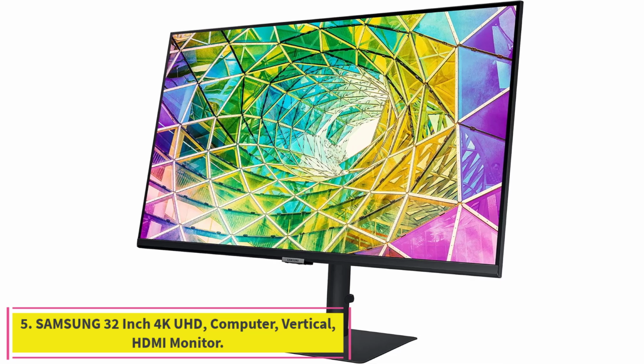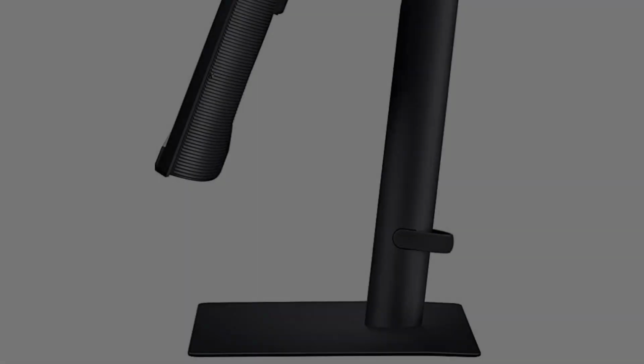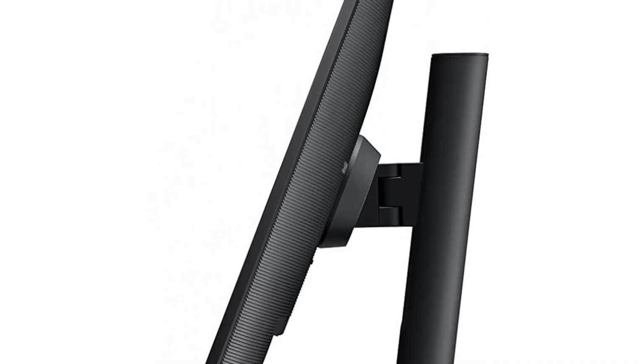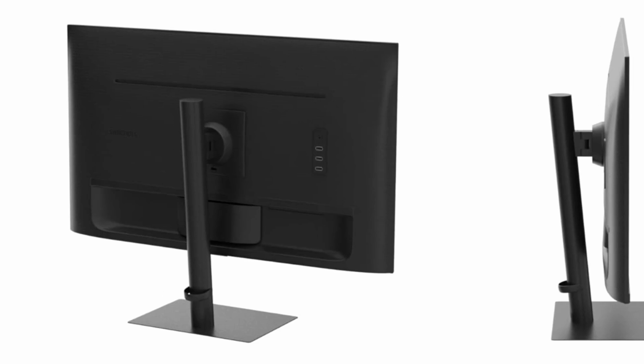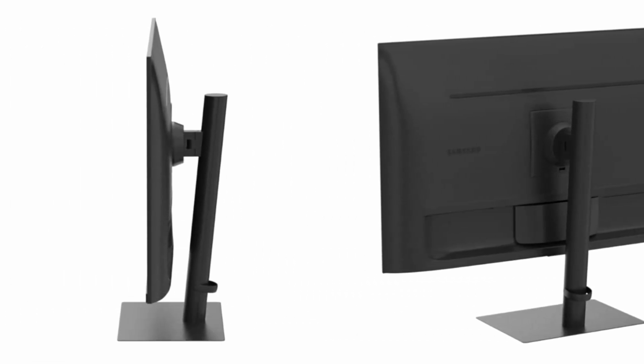Number 5. Samsung 32-inch 4K UHD computer monitor. The Samsung S80A is a 27-inch 4K monitor with an IPS panel. It has a 60Hz refresh rate and does not support adaptive sync. A 32-inch model is also available, but we only tested the 27-inch version.